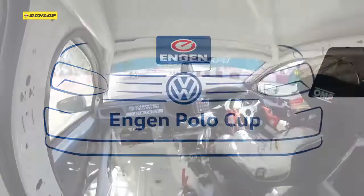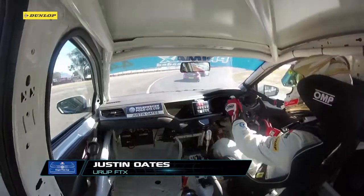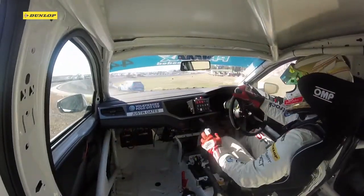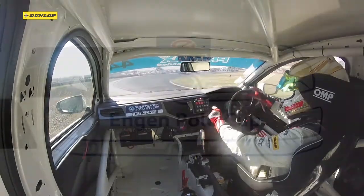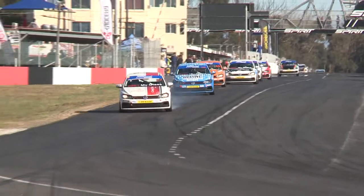Oh, Mel, we're having a chat to him about that. Here comes under braking. This is the replay of Justin Oates getting out of shape. You can see just battling there to try and stop the car. And the only way he could do it was to put it in the kiddie litter and get it sideways. Fortunately kept the car going and gets back on track, but he's going to have to nurse that car home.